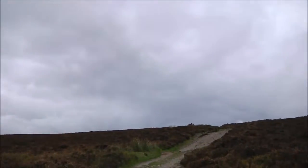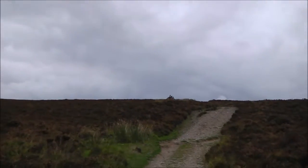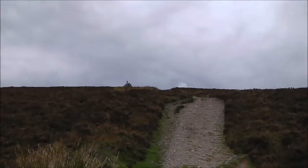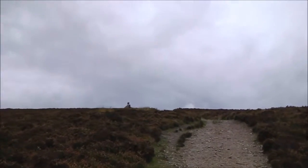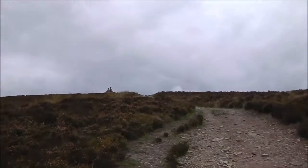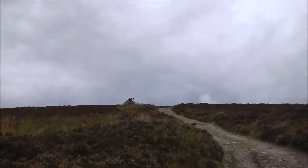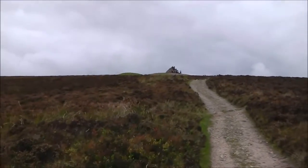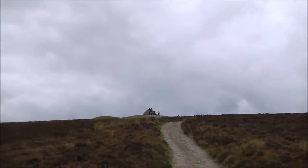Camera up anyway. Well, we're nearly at the top. The beacon's just up there. A group of hikers that we saw earlier on. We're nearly there. It's quite busy up here at the moment.